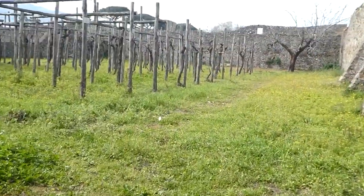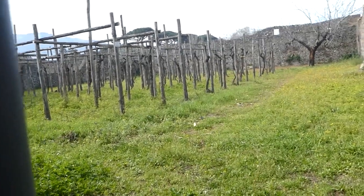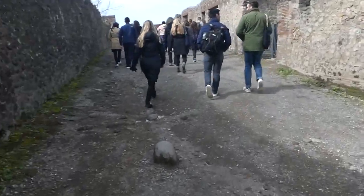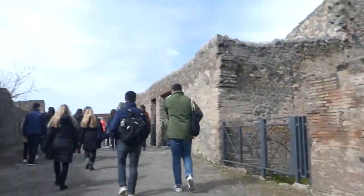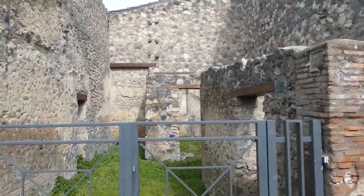This is a vineyard that they have planted after determining what kind of produce they were producing in Pompeii, hoping to be able to make wine similar to the way they made it in 79 AD.